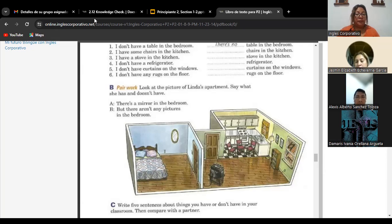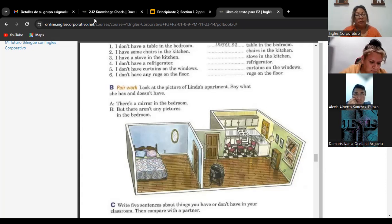There is a lamp in the living room. Yes, in the living room. Okay, next. There is a picture in the living room. A picture. I see two. Veo dos ahí, no one. Corrijamos. There are some pictures in the living room. Okay, there are some, pero también podríamos decir there are two. Okay, yes. Otra. There is a lamp in the living room. Okay.